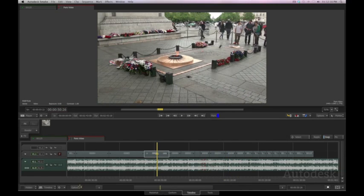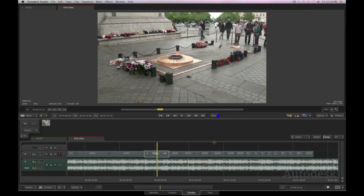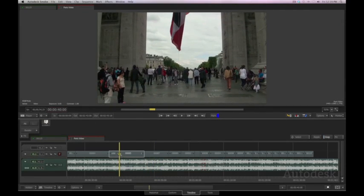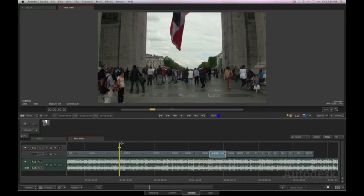Now if I go back to the snap options and I turn on snap to positioner, this is going to be relevant when you are doing your drag and drops from your media library or manipulating a clip inside the timeline here. So what if I go to this frame right here and I know for a fact I want this clip right here to start at that frame.